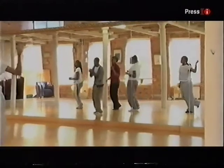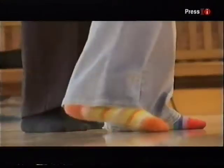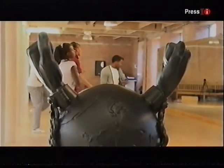But the teenagers' work isn't over yet. They're performing at a special launch ceremony on Friday. The Globe will then go on public display for all to see and enjoy. Matt Udale, East Midlands Today, Nottingham.